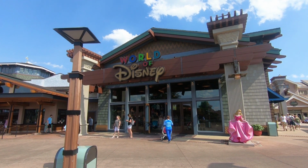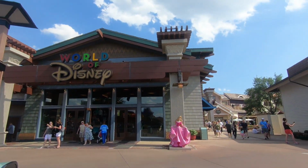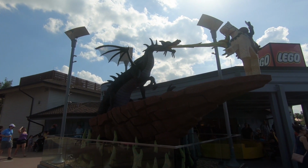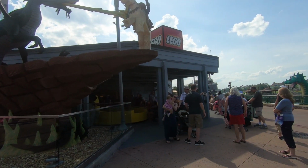The Lego store found in Disney Springs is actually just across the way from the World of Disney store. Here we can see the front entrance, which is right out front of this magnificent display of the Maleficent Dragon. And you can see that it is quite busy here today.